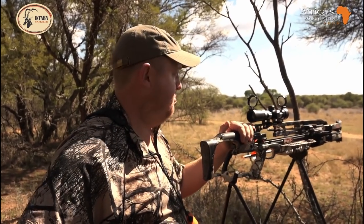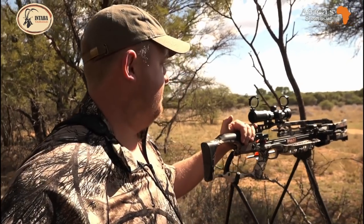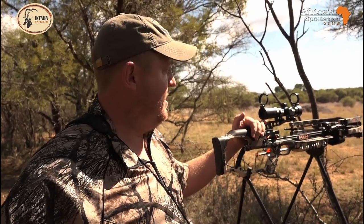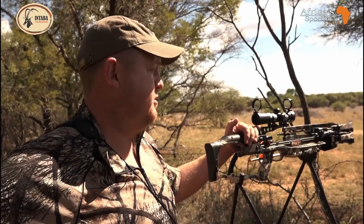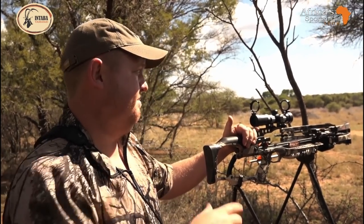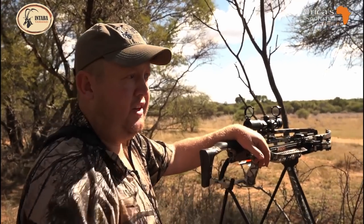We came upon this big bull in this open patch, and it was about 91, 92 meters when we ranged him. As I was picking up the binos, he spotted us. So he was standing facing us. It was a difficult shot. We struggled this whole morning, so I decided to take it.